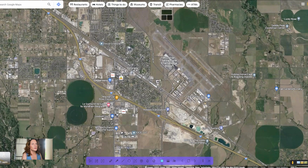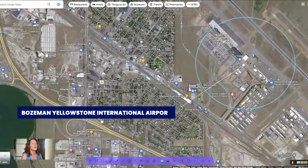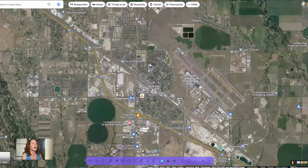If those kinds of sounds are something that you're sensitive to, you're going to want to think about your location when you're looking in Belgrade. The train tracks run right through town here, parallel to Main Street, and of course, just outside of town here is where you're going to find the Bozeman Yellowstone International Airport. The runways, as you can see here, are essentially running parallel to Main Street as well, with some of those newer developments, in particular quite close to that flight path right over in this area, and a couple of others that are just on the other side of it.